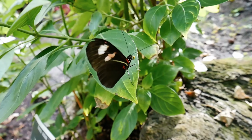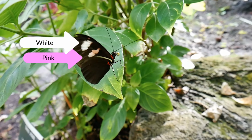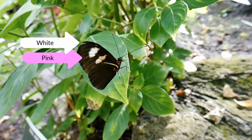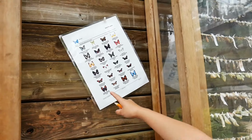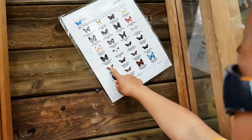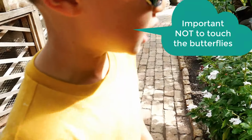Let's see if that one died. Which one is that one? That one has yellow, pink and white. And that one's yellow and straight. I think, well, we can't find it on here. I think that would be that one. Because it has yellow, and it's pink, and it's black. It's important not to touch it.